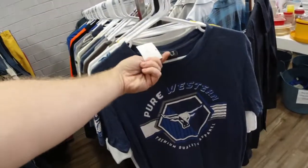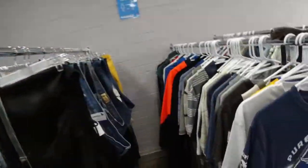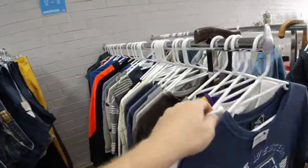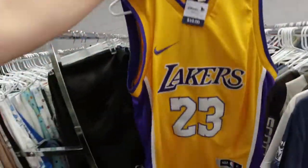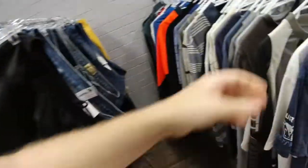Pure Western. $5. DMX, we'll grab that, that's for sure. Oh, we'll grab that as well.